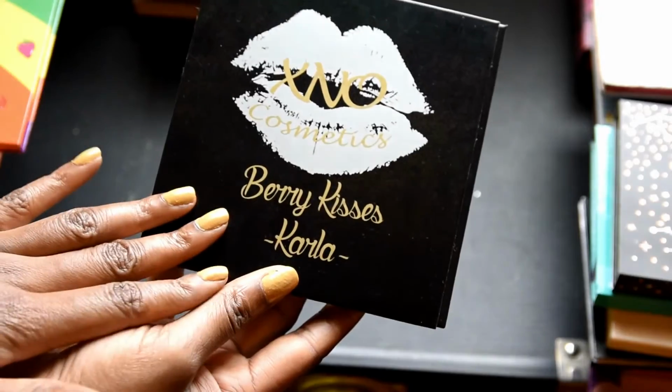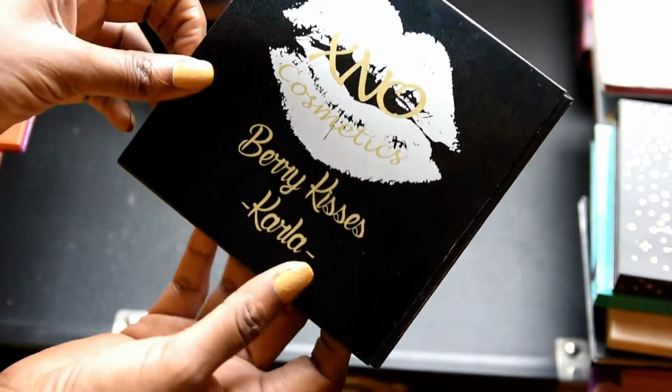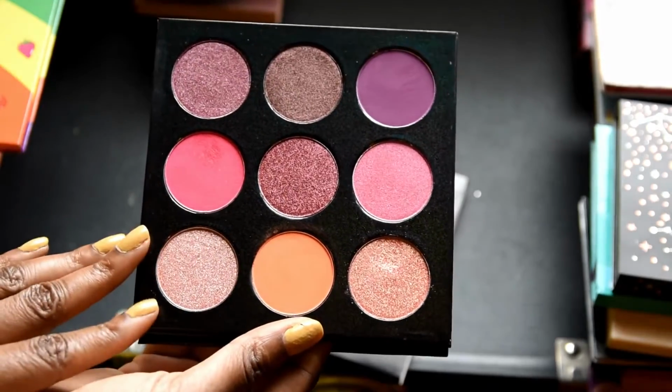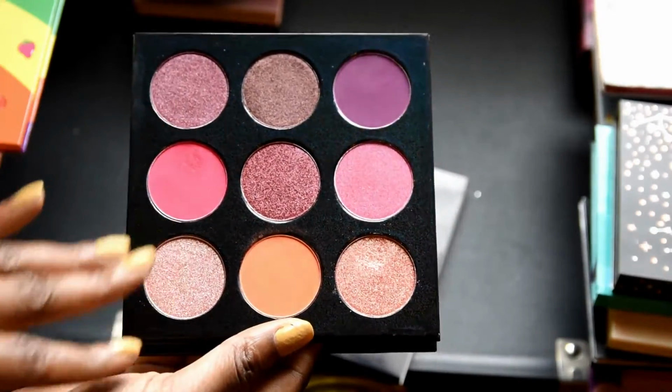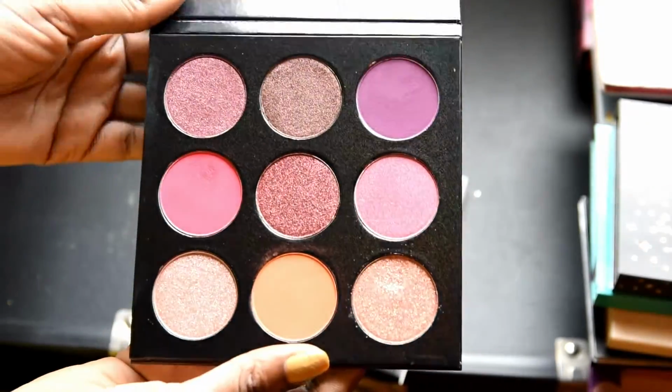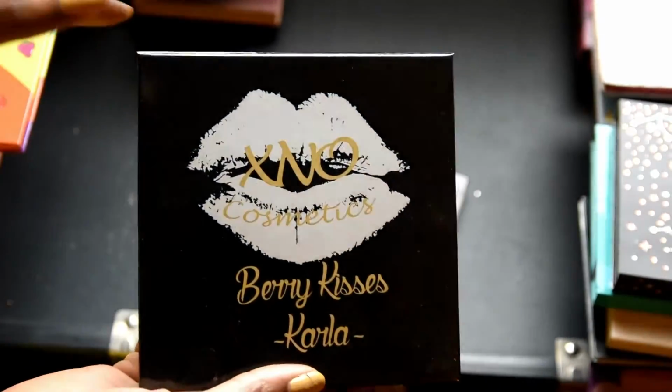And then last in this pile is my X&O palette, and this is called the Berry Kisses Carla palette. This I loved. Very pretty palette. I loved the diversity in the mattes and then the diversity in the shimmers. I really enjoyed this palette when I was getting use out of it, and I hope to get more use out of it soon.